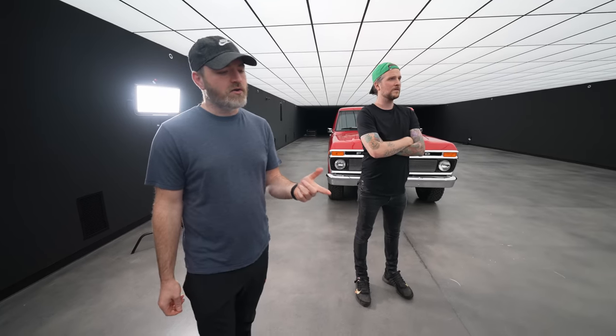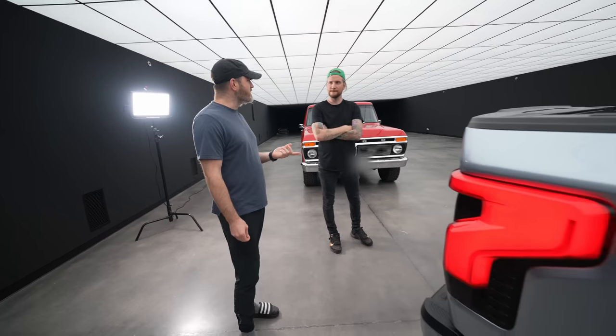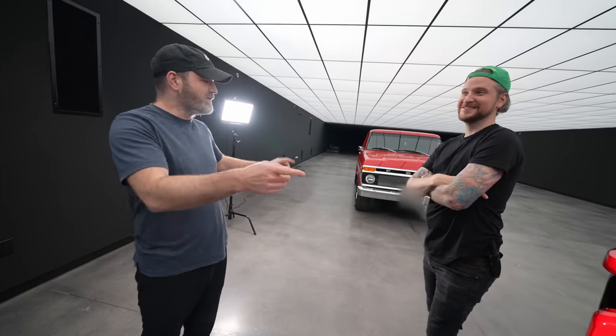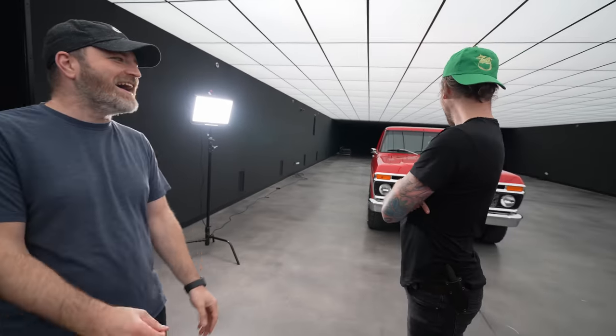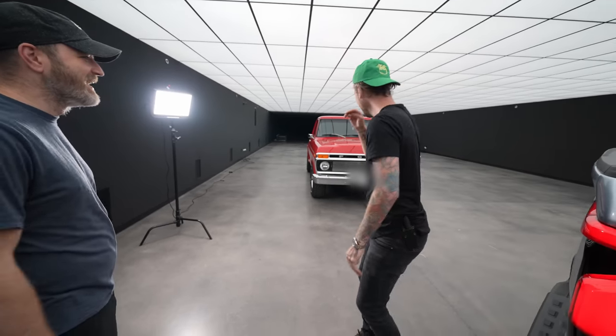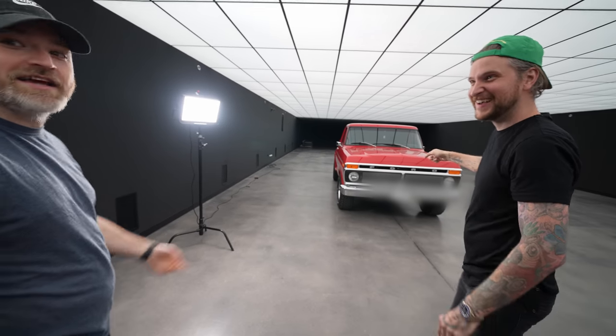Now, this is also the fastest F-150 ever. 0 to 60 in what? They're saying around 4 seconds, maybe 4.5. We could do a drag race. You want to see under my frunk? Yeah, let's do that.